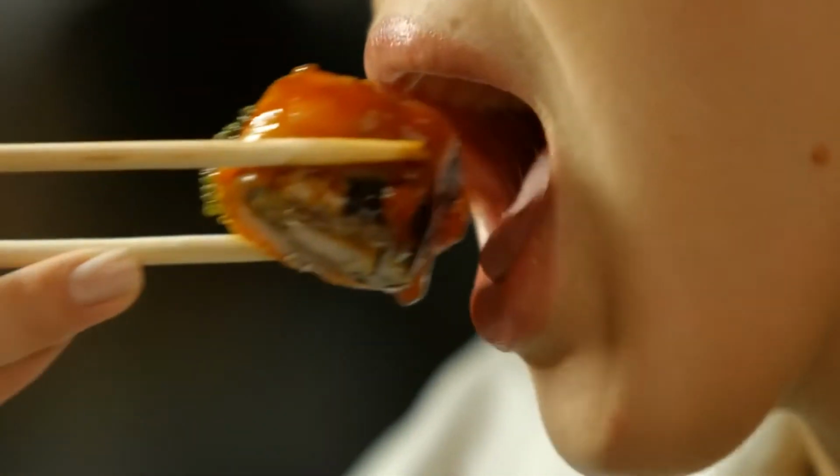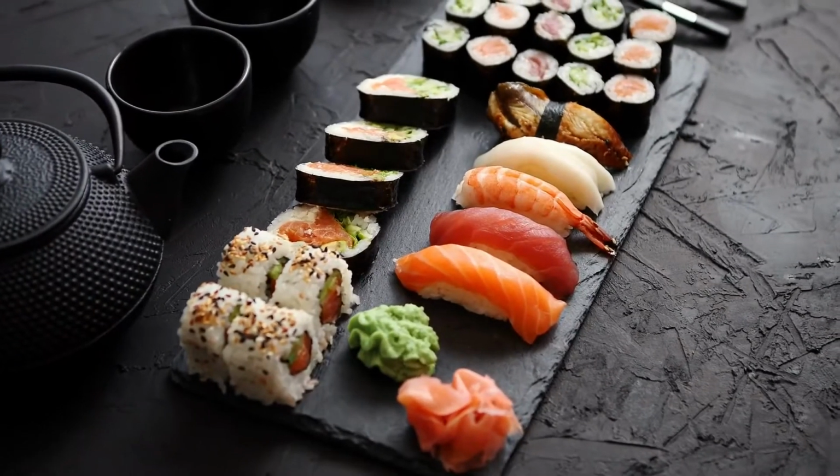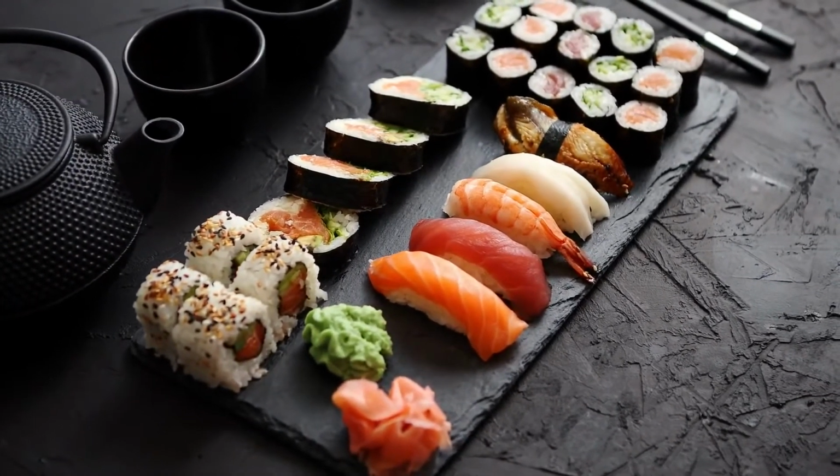But just like the oysters, worms in fresh fish are considered normal. But still, would you still want to eat salmon sashimi after this?